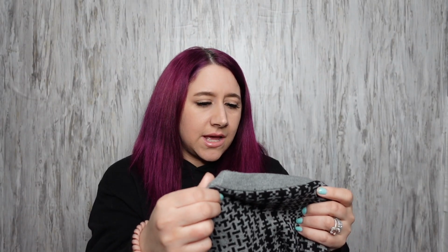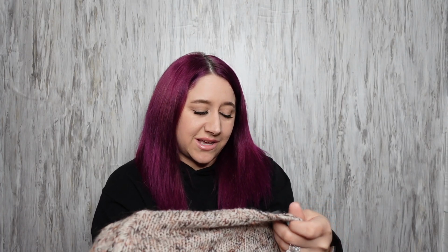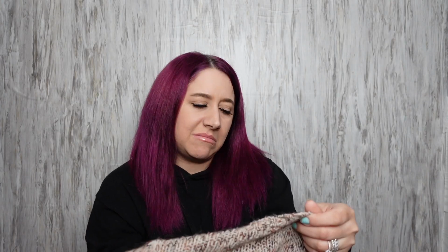Okay, this is an Express sweater. This is rayon, so it's super soft. I was like, cashmere? No, it can't be cashmere. But yeah, this is a super soft sweater. Have another sweater. This is Kenzie, just kind of a cheaper brand. Is this like a Kohl's brand, maybe? I don't know. Size small sweater.